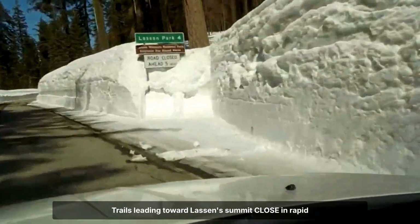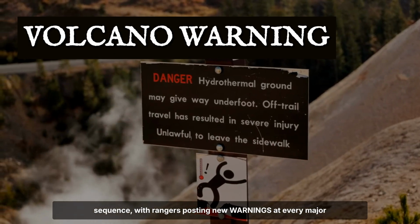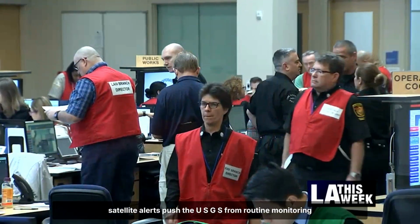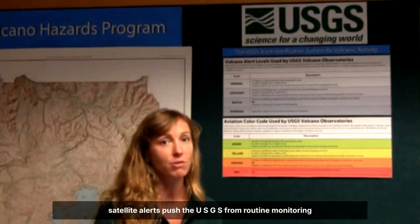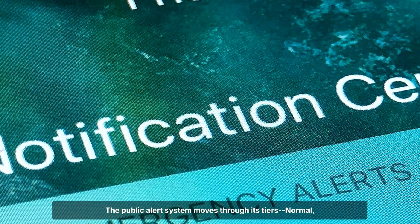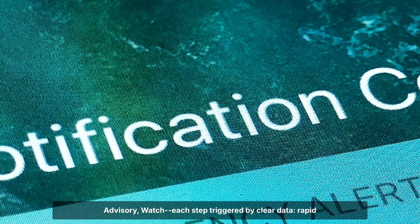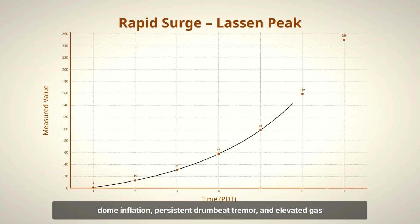Trails leading toward Lassen's summit close in rapid sequence, with rangers posting new warnings at every major junction. County emergency managers review evacuation checklists as satellite alerts push the USGS from routine monitoring into formal escalation. The public alert system moves through its tiers: normal, advisory, watch, each step triggered by clear data, rapid dome inflation, persistent drumbeat tremor, and elevated gas readings.